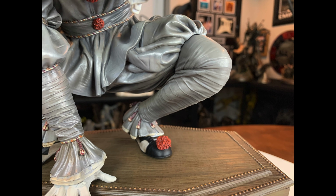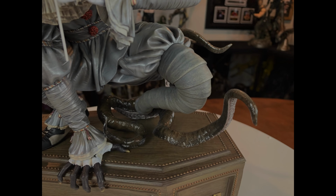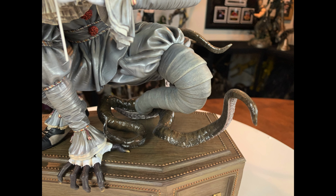Here's his left collector's leg, normal leg. And then the tentacle leg. And I don't know what kind of creature this is, but it looks like a squid of some type. And I don't remember this part from the movie. If you do, please throw it in the comments below.